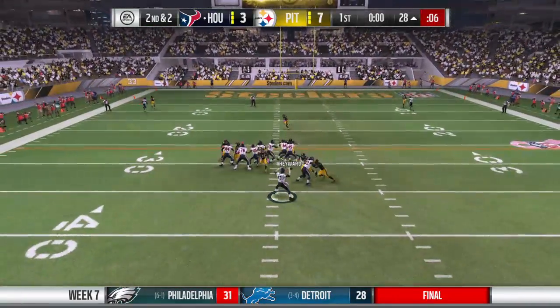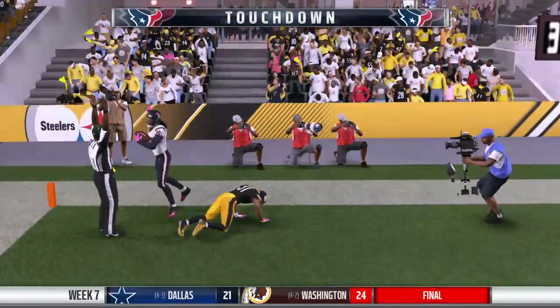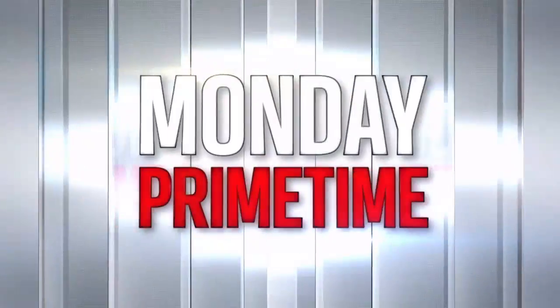Now Osweiler on 2nd down. He's going to take a shot. Now a battle for the football. It's caught. It's a touchdown. DeAndre Hopkins high in the air to bring it in. And the Texans have retaken the lead.